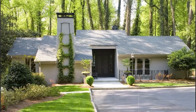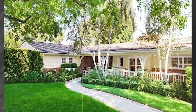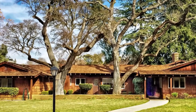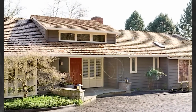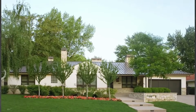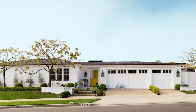Ranch homes are typically single-story, with a long, low profile, making them easy to navigate and maintain. Large picture windows along the front bring in ample natural light, while sliding glass doors at the back often lead to a patio or backyard, emphasizing indoor-outdoor living. Many ranch homes also feature attached garages, a design choice that became increasingly common as car ownership surged. With their straightforward layouts and spacious feel, these homes continue to be a favorite for homeowners seeking comfort, accessibility, and a timeless, easygoing aesthetic.